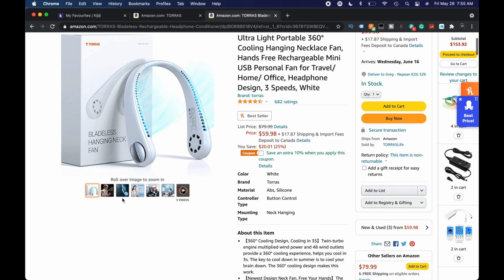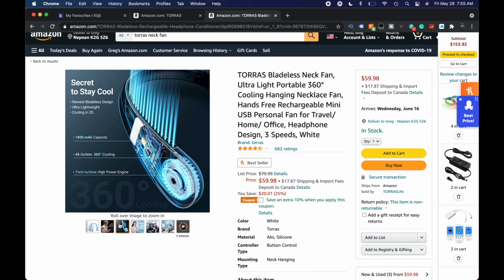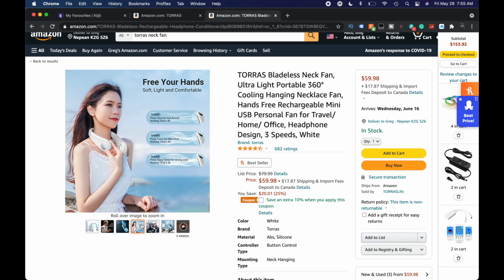So let's see this rollover image. Yeah, I'm with you. So that's it, right? Bladeless neck fan 2021. Okay. 1800 milliamp capacity battery, 48 outlets, 360-degree cooling, twin turbine, free your hands. All right, so what does it say? Speed 1, press once for soft breeze. Speed 2, press twice for mild wind. All right, and speed 3 is for strong wind.